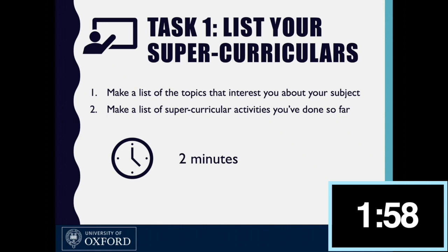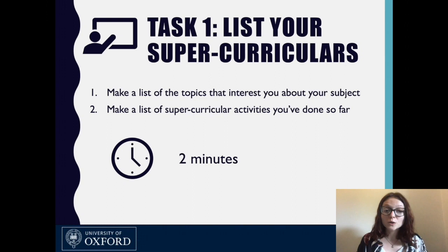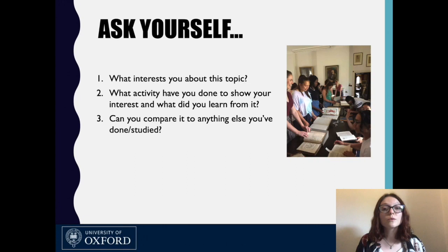So that should have been about 2 minutes there. I hope you've got a good list going and you've really thought about what it is that interests you about your subject and what supercurriculars you might have already done. So now I want you to think about these three questions, and we're going to work with these three questions throughout the rest of the workshop.